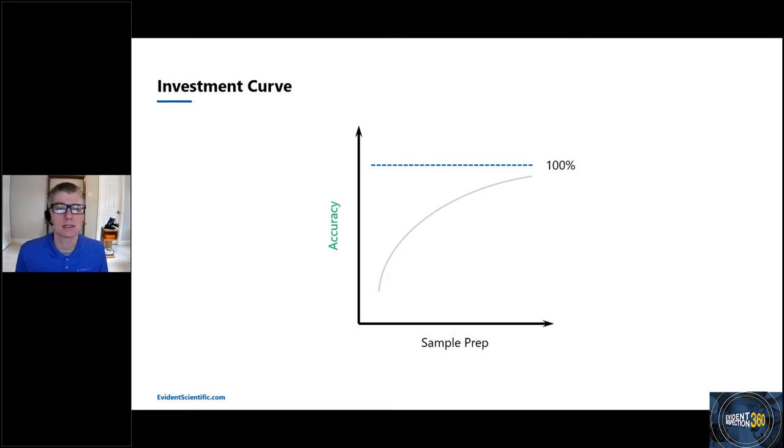So in today's presentation, we'll talk about some of the considerations that you should keep in mind as you decide where you want to fall on this investment curve. And all of this collectively we refer to as being fit for purpose. What are your objectives? And based on your objectives, what fits in terms of testing protocol the best alignment for your objectives for your project?